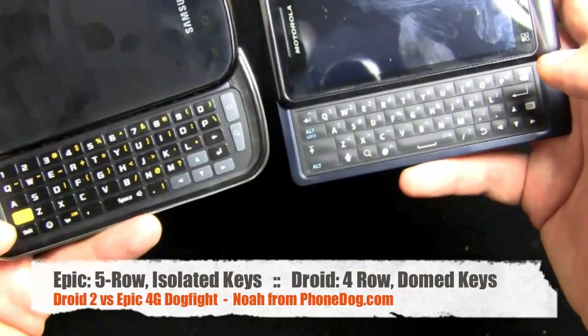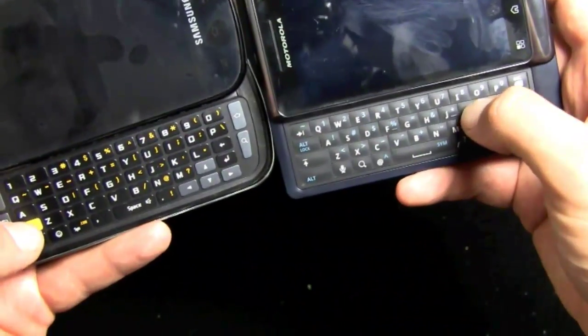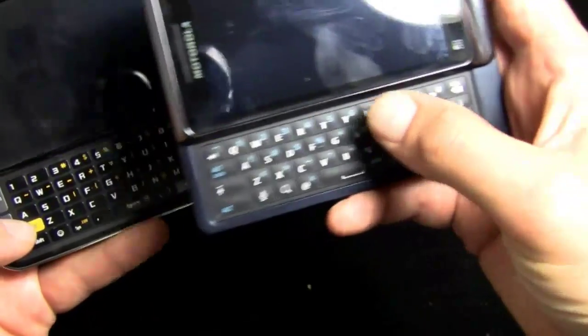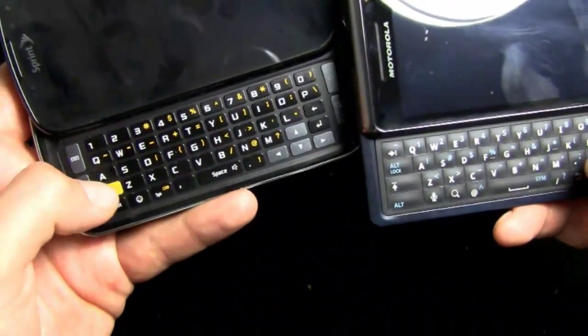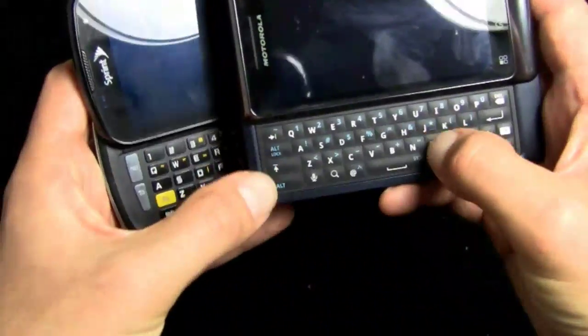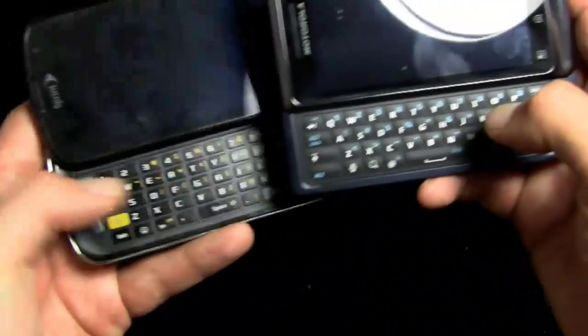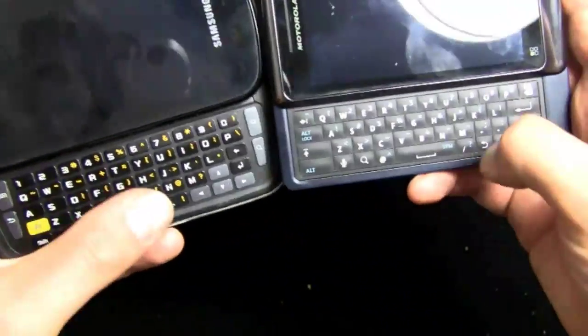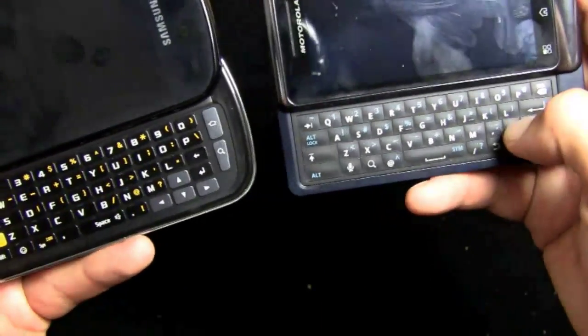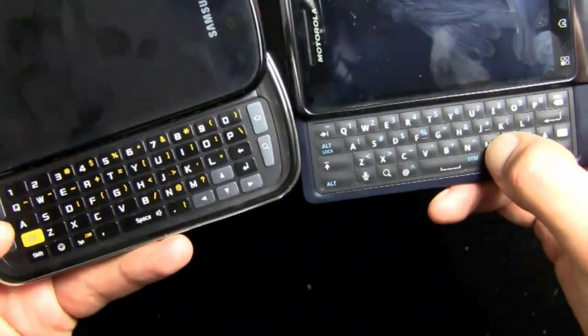What I like is both keyboards have a shift key and then an alt key. Droid calls it alt. Epic 4G calls it function. But you've got an alt lock and an alt. I don't know if they needed to double that up, but whatever. You've got both of those on both keyboards. You've got the cursor layout on both keyboards. The extra wide space bar on both keyboards.